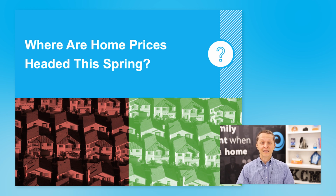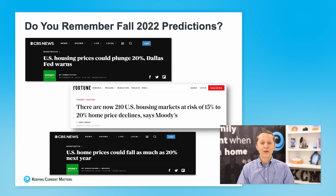In order to look at where prices are headed this spring, I wanted us to take a very brief journey back in time and remember fall of 2022, September, October, and the predictions that we saw at the time in the press. This was right after we saw peak pricing in June of last year, followed by mortgage rates crossing over the 5% threshold and moving into October and November past the 7% mark. At the time, a lot of analysts and headlines were calling for prices to see a massive decline. You see here on the screen quotes from CBS News and Fortune, calling for really dire predictions about the price trajectory. So with that in mind, now we can begin to move forward.